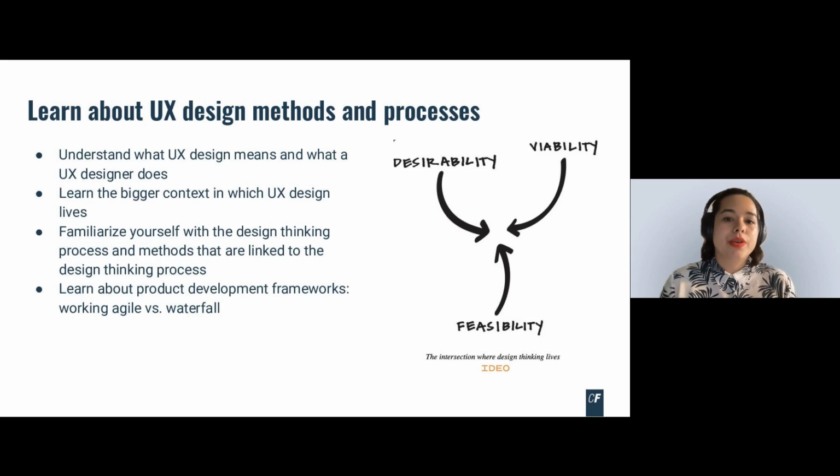But what I want to share with you here is that it's not only important to look into the design methods and processes that are specific to UX design, but also realize that our discipline lives in a bigger context. When we're working in a company, we're not only doing what we want or working the way that we want to work, but we're working together with many different people. And then it also really helps when you understand that bigger context. And what I wish I learned earlier, and what I would really encourage you to do, is that you already start looking into product development frameworks. So how is it that a company develops software or apps? How do they build their products?